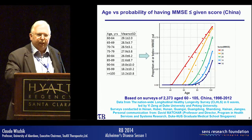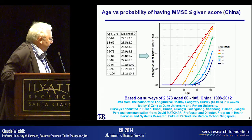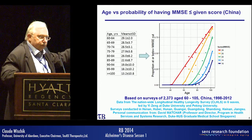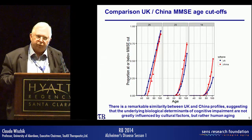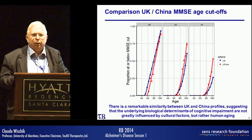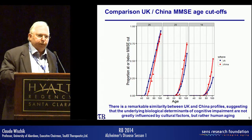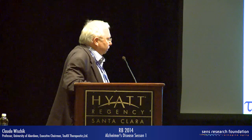I was able to get the same thing because I had access to some Chinese data collected between 1998 and 2012 in 5 health regions of China. And from the data, you can do the same sort of calculation. The most extraordinary thing was that when you put the two together, they're pretty well identical. Different time, different culture, and yet there's something fundamental going on here, which is not particularly linked to culture. And this is just a crude instrument like the mini-mental score.